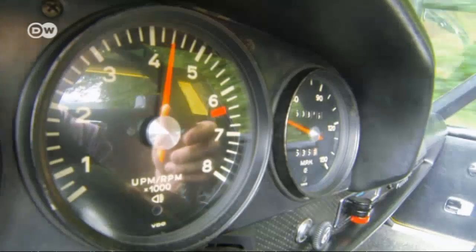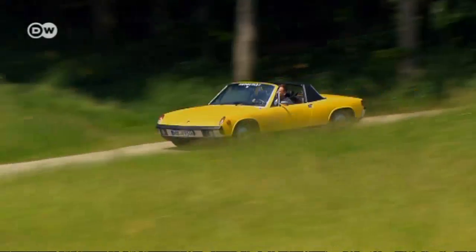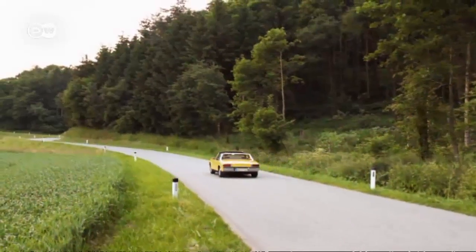In 1996, the first Porsche for regular car buyers got a legitimate successor, and the now established Porsche Boxster Roadster has stayed true to the mid-engine concept.